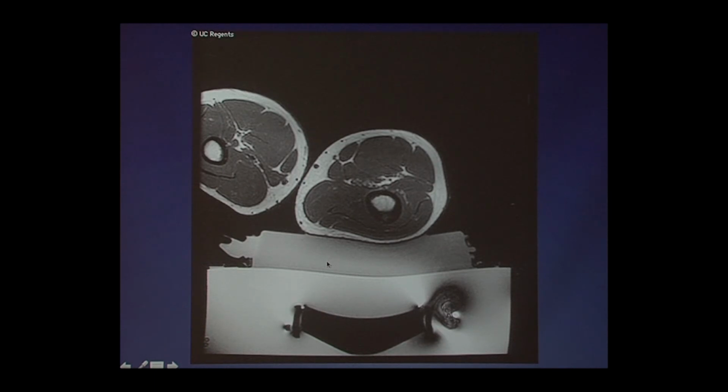So this is him on our treatment table. Again, this is an axial image. Again, we have the transducer within the table. We have the gel pad. And it's a little bit hard to see, but that faint lightness in the center of the cortex there, that's his tumor again, which we targeted.